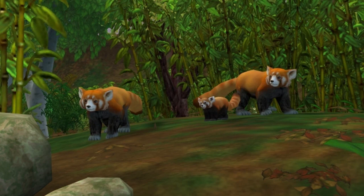In the past, the red panda has been classified in the raccoon family and the bear family. More recently, some scientists place the red panda in the family Ailuridae, which is separate from both the raccoon and bear families.